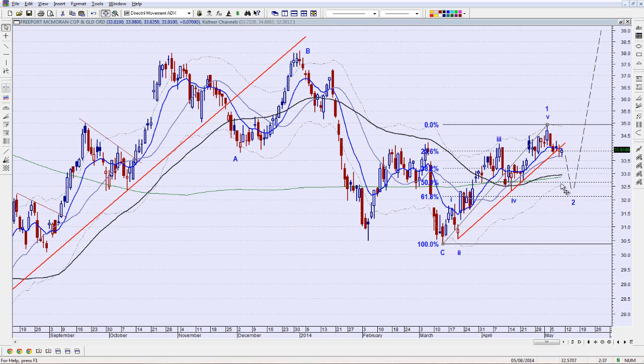That's the watch on Freeport. I'm looking for it to pull back. I'll wait and then look to try to get into calls. So that's the trade idea on Freeport McMoran.